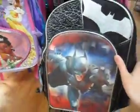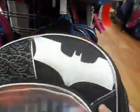Check this out, I just found a brand new The Dark Knight Rises backpack. This is a brand new backpack. I don't know what company really made this, but it does have a really nice picture of Batman in 3D, so he looks like he's running away from an explosion with his mouth open. And yes, the Batman logo also is breaking to pieces, but this is pretty cool.